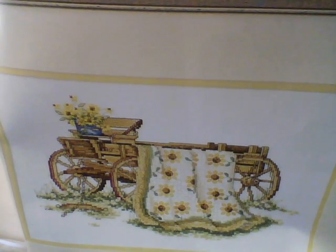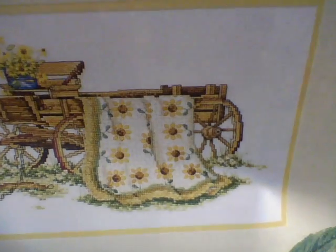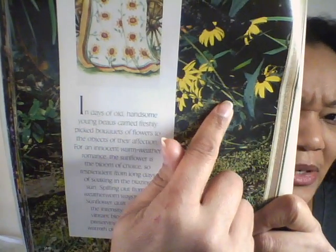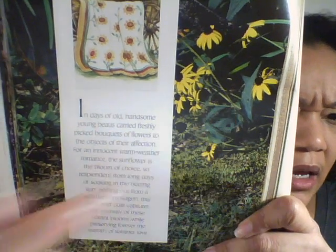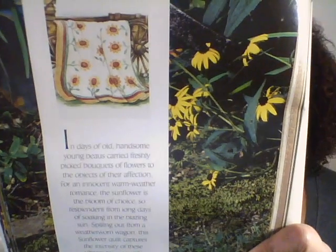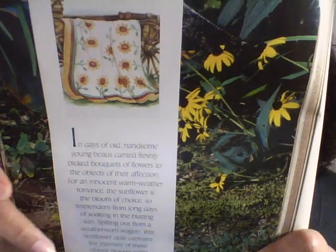I'm sorry. This is called Sunflower Romance. Those are black-eyed Susans. Those aren't sunflowers. Am I wrong? I think those are black-eyed Susans. They don't look like sunflowers to me. Because now I'm the authority on black-eyed Susans, right? We're going to leave that alone. Tulips Remembered.